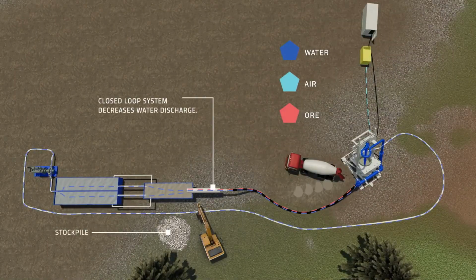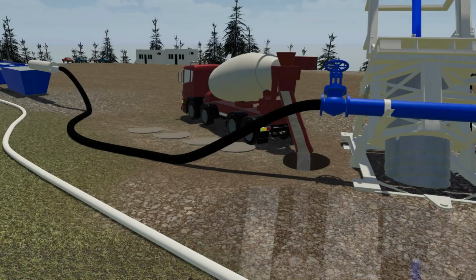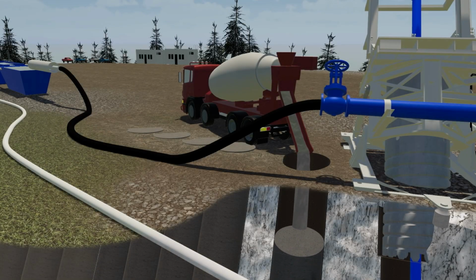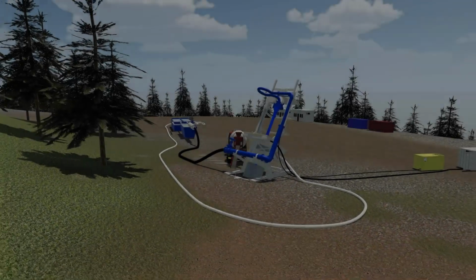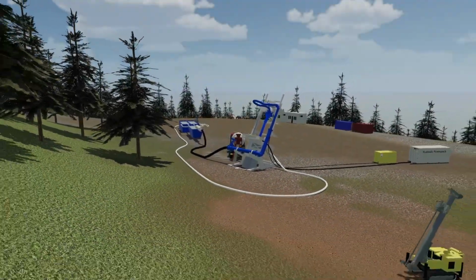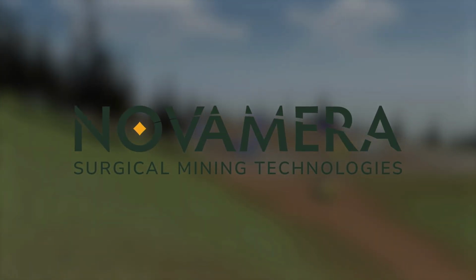It's a reverse circulation, so we keep the hole full of water, which helps stabilize the excavation, but it's a very cheap way to get the cuttings coming back to surface. So the cuttings come back about 10 millimeters, so they're ready to go to a processing plant, not needing any crushing. And it's a pretty self-contained, very small footprint, and quite mobile.